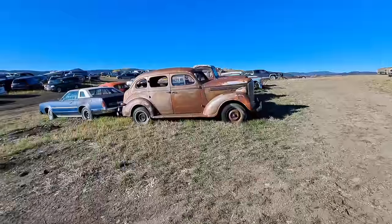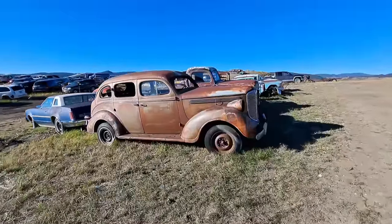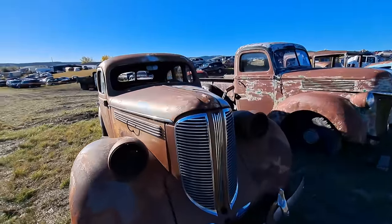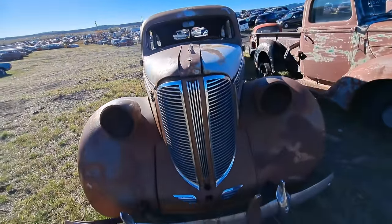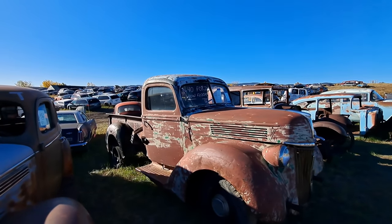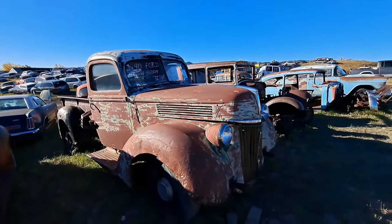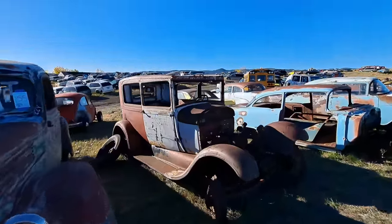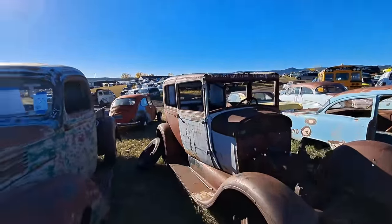Here's a 38 Dodge four-door. That's a good parts car there, if nothing else. Got a real nice grill on it. Headlight buckets and stuff. Here's a 40 Ford three-quarter ton pickup. Here's a Model A 29. Check that out.